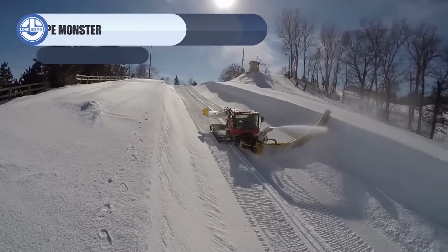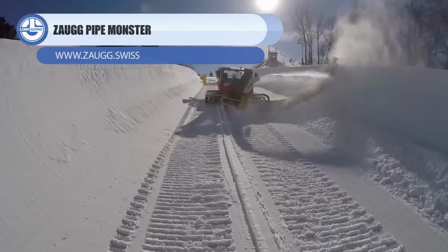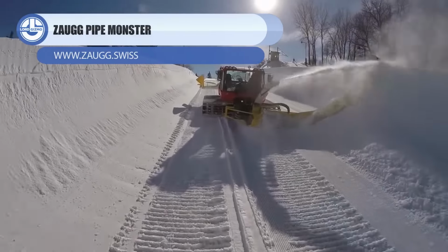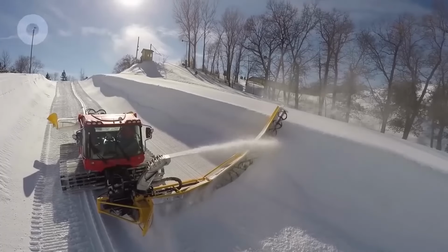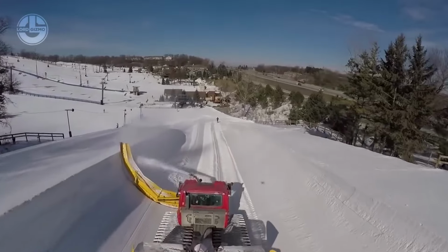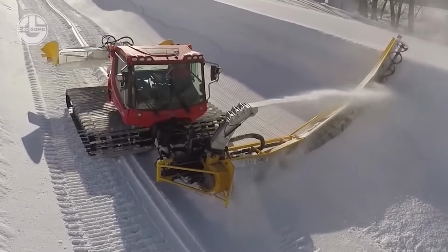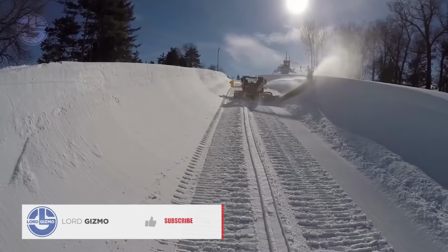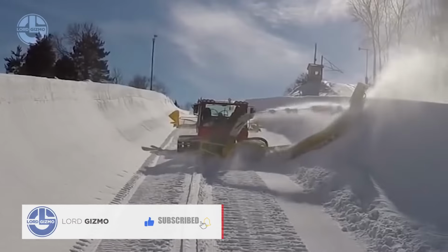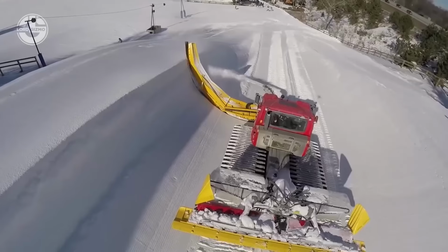The next machine is the Zpipe Monster. The machine's hydraulic system powers the radially placed cutter reels while outfitted with ski slope vehicles. It has a working speed of 500 to 800 meters per hour and a lateral movement of 1800 millimeters. The cutter reel's half-pipe design makes it possible to remove snow effectively. The extracted snow is ejected out of the pipe via an ejection chute. After cutting, finishers attached to the housing smooth the snow's surface.